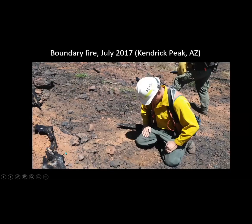We went out with the Kaibab National Forest and the Coconino National Forest. This is Kit McDonald, and back there is Mike Akiso from the Kaibab on the Boundary Fire, which is just north of here on Kendrick Peak, Arizona. This is Kit doing a water droplet penetration time test. So this allowed us to find areas of high soil burn severity, as well as understand how this restoration technique might have to occur in the post-fire timeline to be effective.